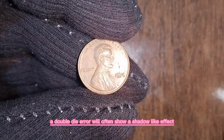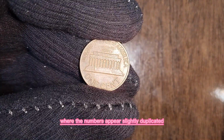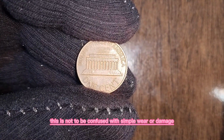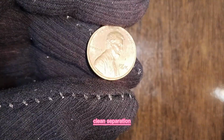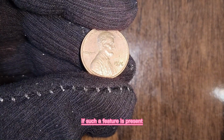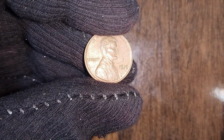A double die error will often show a shadow-like effect, where the numbers appear slightly duplicated. This is not to be confused with simple wear or damage. True doubling has a distinct, clean separation that can be seen clearly with magnification. If such a feature is present, the coin immediately becomes far more interesting.